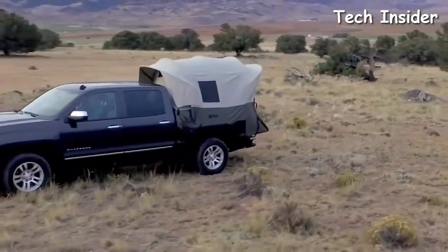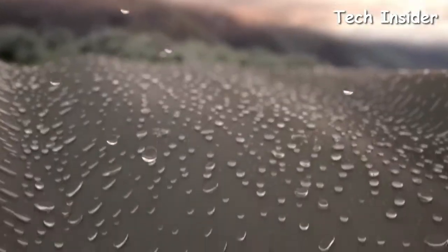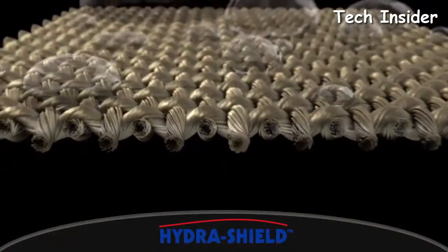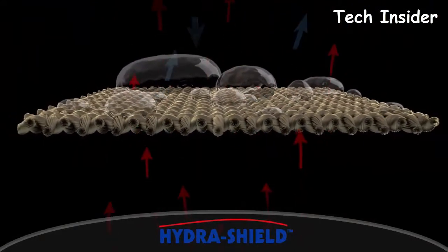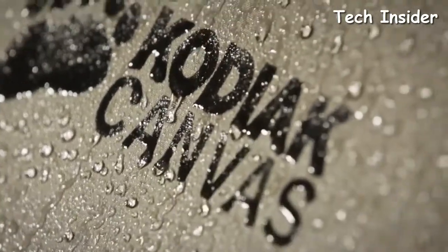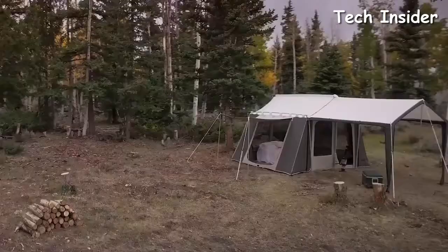All Kodiak Canvas tents use top-of-the-line materials and components. Our cabin tents are made with premium-grade HydraShield 100% cotton duck canvas. The tight weave and silicone finish make the canvas watertight yet breathable, minimizing condensation and mugginess. Unlike canvas tents of years past, our canvas will not wick water. Watertight and breathable means you stay more comfortable.